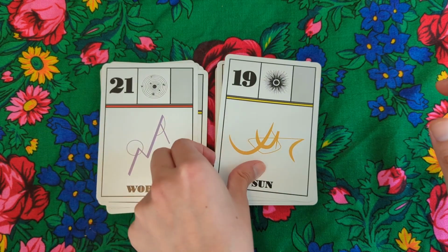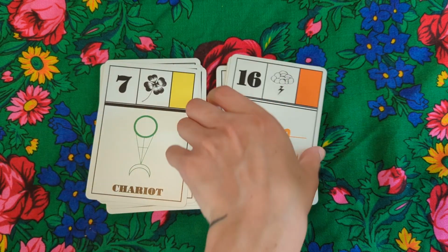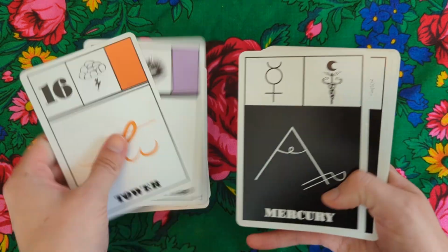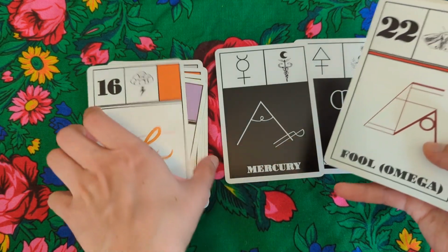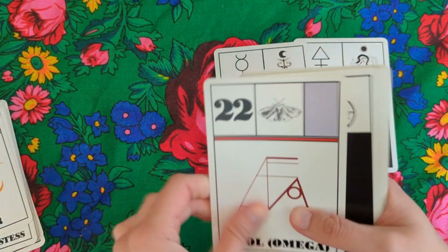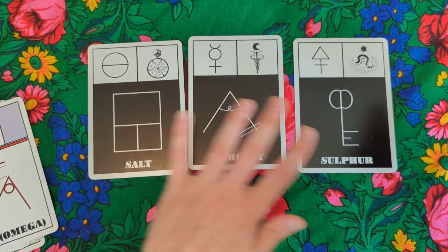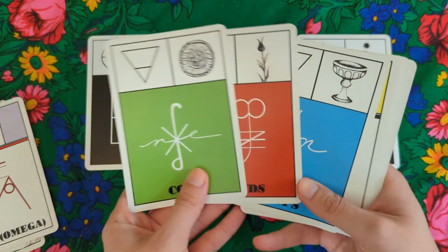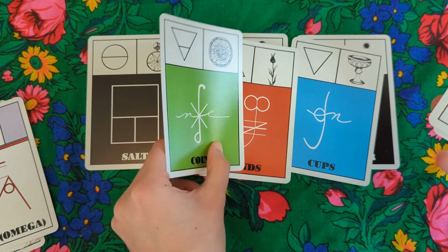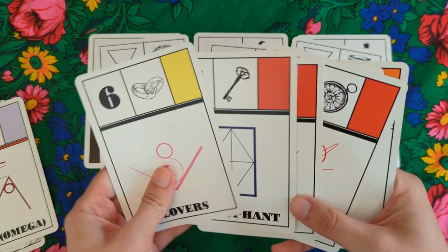And it's a really neat deck. And it also has the mercury, salt, and sulfur cards for the different kinds of alchemical elements here. So we've got those guys. And then we've also got the elemental cards.